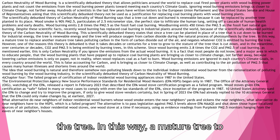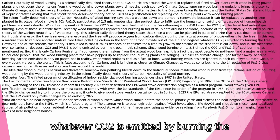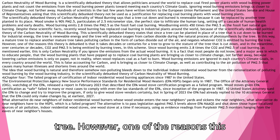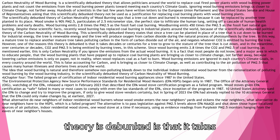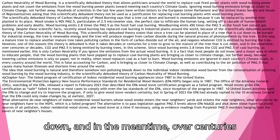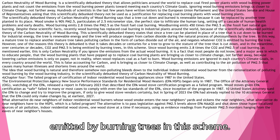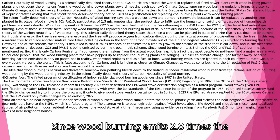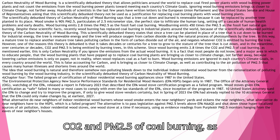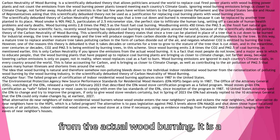In this way, a mature tree to replace another mature tree takes polluting carbon in the form of carbon dioxide out of the air, and negates whatever CO2 is emitted by burning the tree. However, one of the reasons this theory is debunked is that it takes decades or centuries for a tree to grow to the stature of the tree that is cut down, and in the meantime, over centuries or decades, CO2 and PM2.5 is being emitted by burning trees, in this scheme. Since wood burning emits 2.8 times the CO2 and PM2.5 of coal burning, as mentioned earlier, this is only carbon neutrality if you ignore the emissions from the actual wood burning.